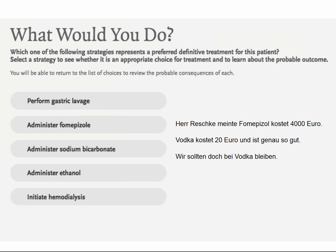Then when we're asked, what should we give this patient? What we would like to do here is block alcohol dehydrogenase. And we used to do that with alcohol, but now we have fomepizole. Fomepizole in our emergency room costs 4,000 euros per dose. So our administrator says, hey, if vodka works as well, why don't you stick with that? So I don't think that we have fomepizole in our emergency room, but you should probably have it.